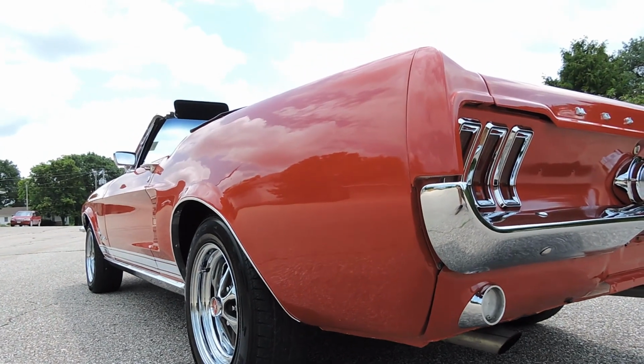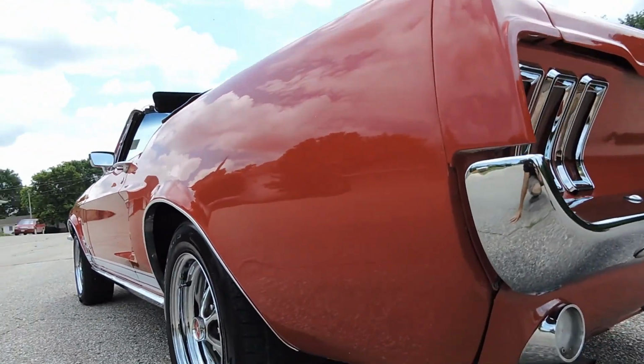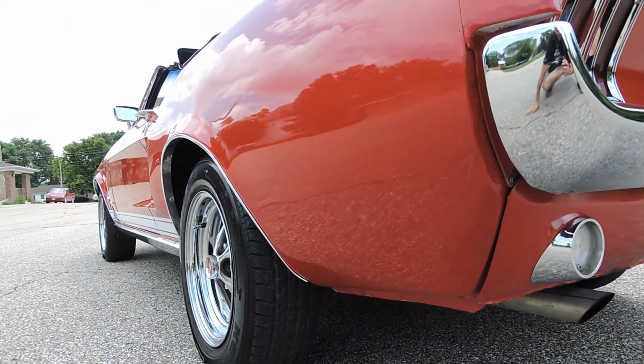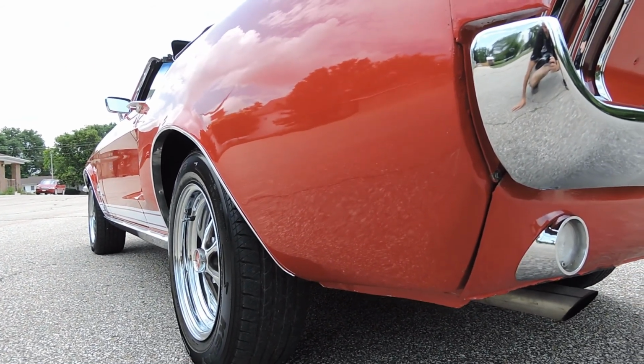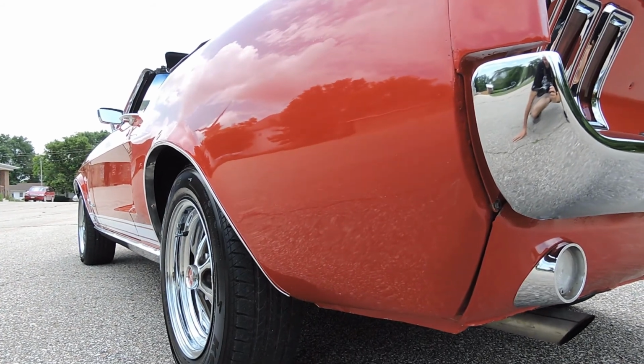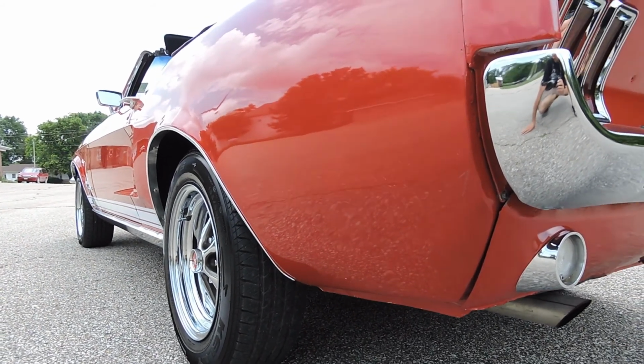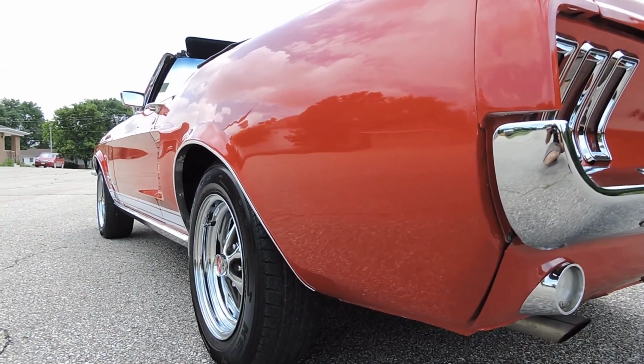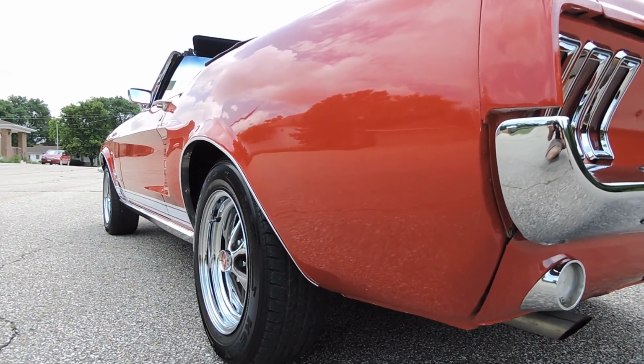As we look up and down the driver's side, just as nice and straight as the passenger side. Like I said, there's not going to be any disappointments with the way this car looks and drives. You have to drive it and get a good feel for how nice this Mustang convertible really is. Like I said, not show quality paint, but driver quality paint, and in my opinion, show quality everything else.